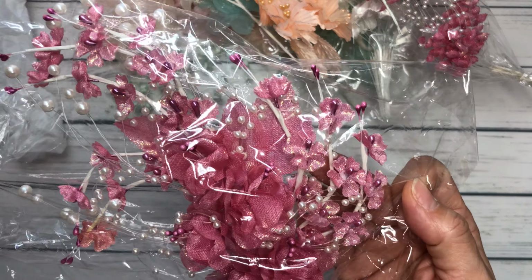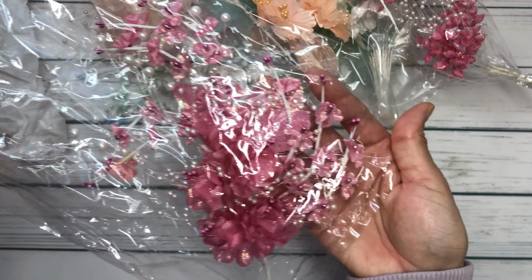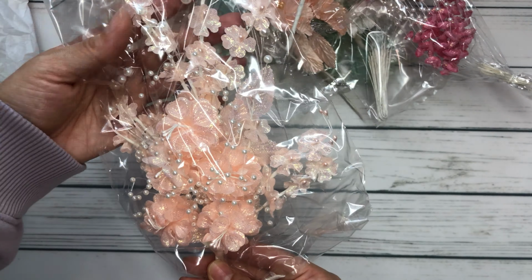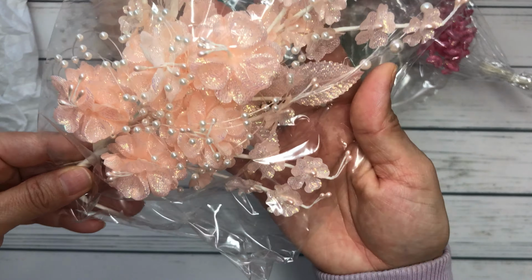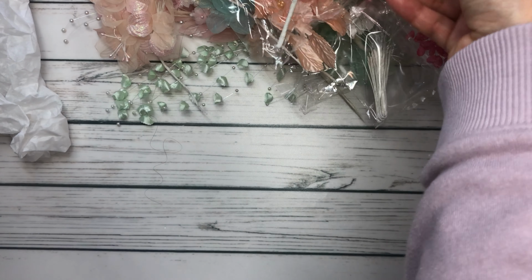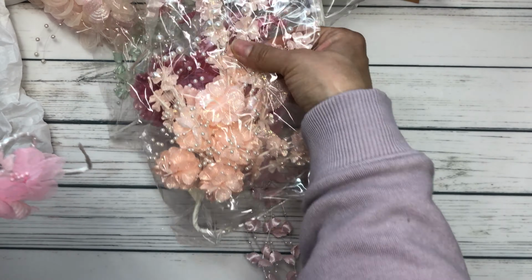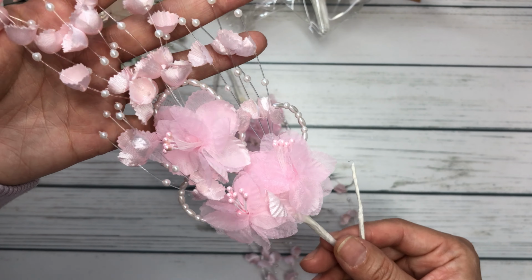And these are in this bag, and I wish I could take them out, but no, I'm going to keep them in here. We have these peach numbers again. It comes with the pearls, and this iridescent on it is gorgeous. And then this one has little itty bitty flowers on the side. So by the time you're done chopping them up, oh my God, you're set. These beautiful pink ones. Oh my God, sorry. These beautiful pink ones. Look how gorgeous they are.